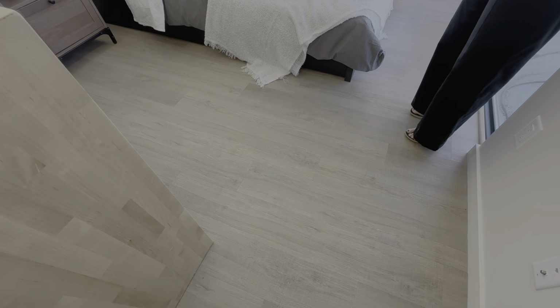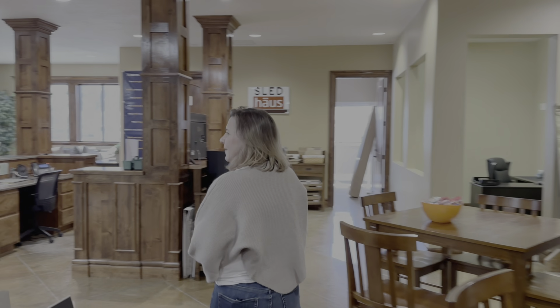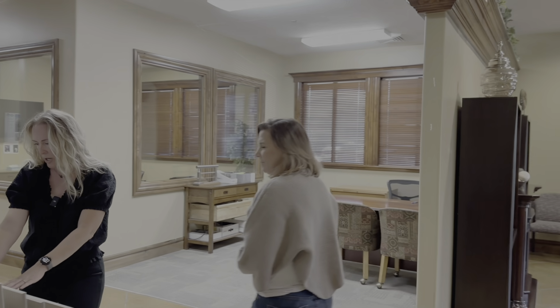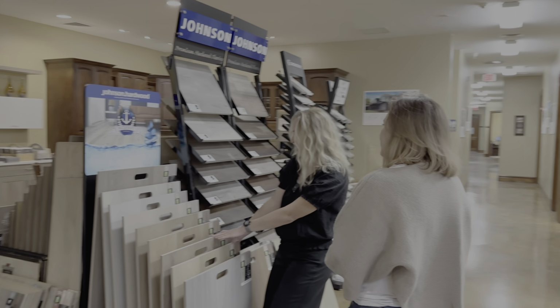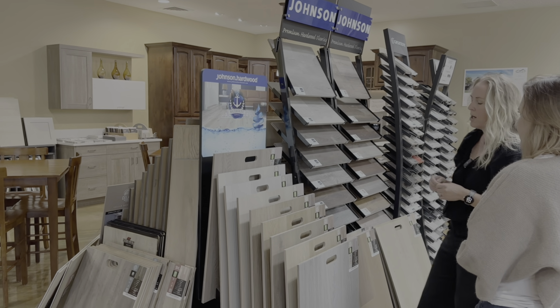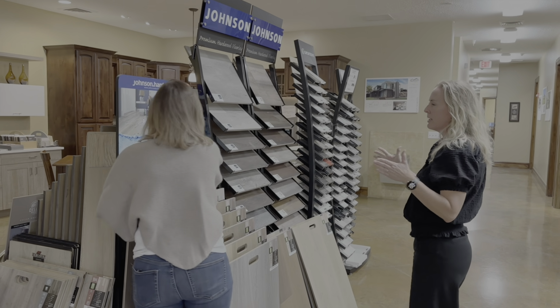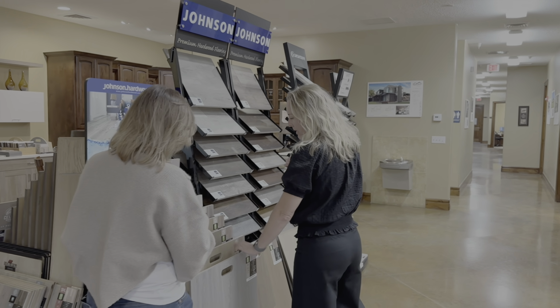Once again, you have the less expensive SPC flooring in here. So this is the affordable flooring. I'm familiar with LVP, which is luxury vinyl planking. SPC is water shield. I don't remember what the letters are, but the S stands for stone. So this is a stone core rather than a vinyl core. It's going to hold up really well. It's not going to expand and contract as much with heat. And we've really loved this line.